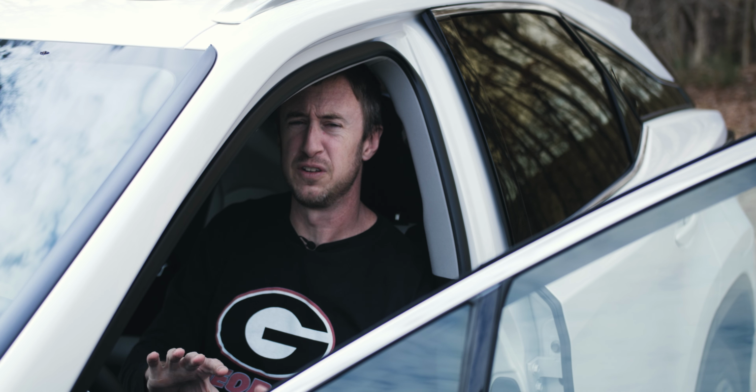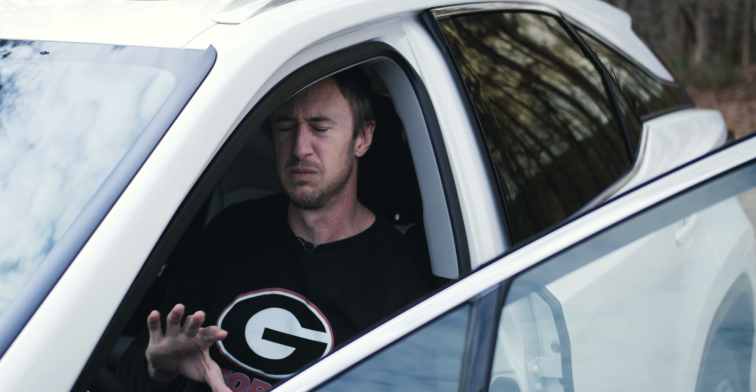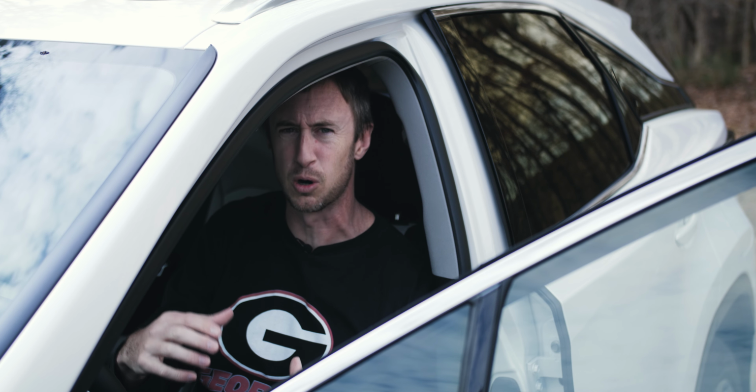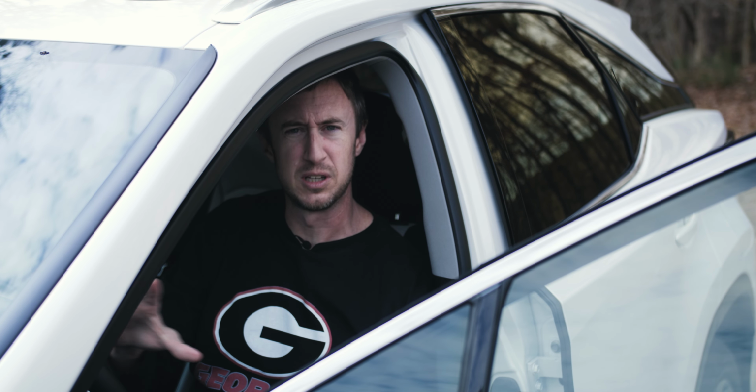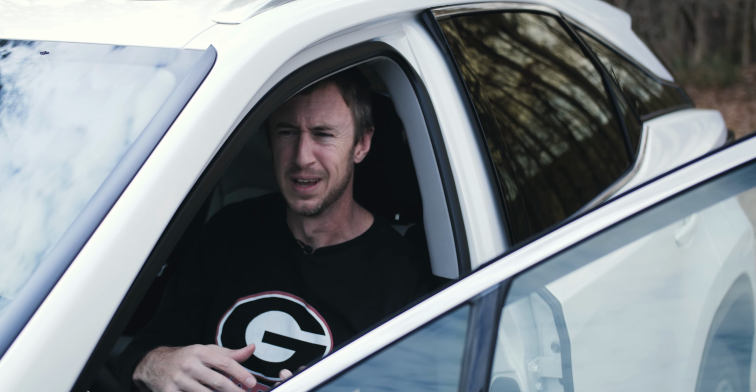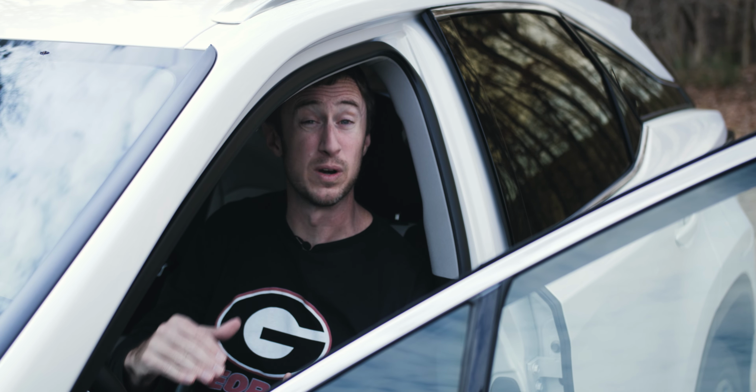It also has a surround view camera, but oddly, Lexus's rear camera quality, the main camera, is not super good, even though the image from the surround view camera seems more high def. So I think they need to update that rear mounted camera.